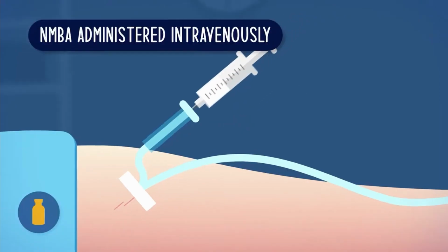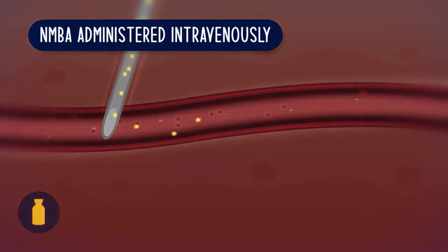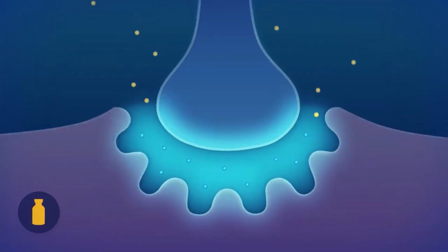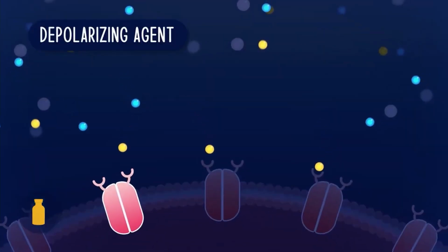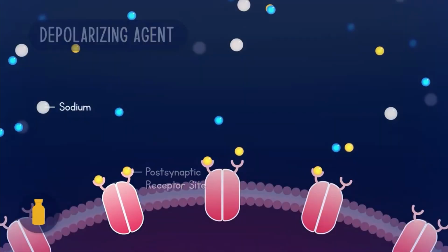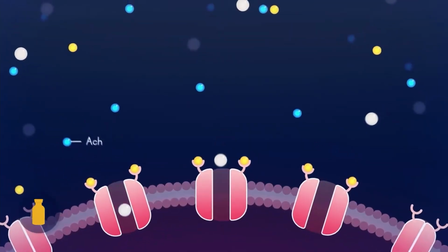When taking a closer look, we can see they function as follows. A blocking agent is intravenously introduced into the bloodstream and enters the neuromuscular junction. Depolarizing agents act predominantly on the postsynaptic receptor sites.